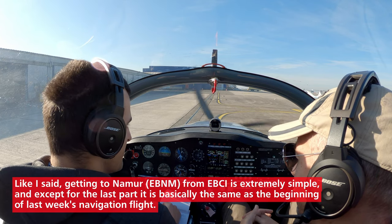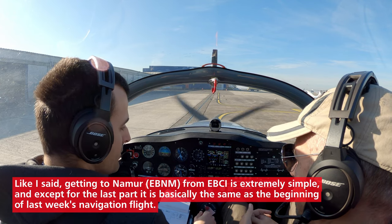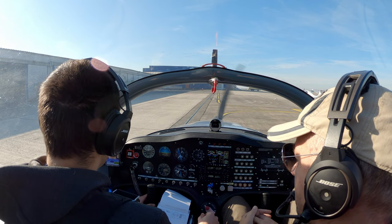I plan to contact them very much in advance, so hope we can just immediately join for the right hand downwind to 24 left. I asked, that was the active runway.